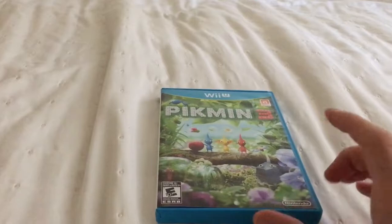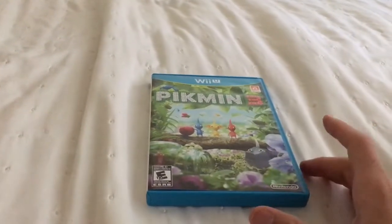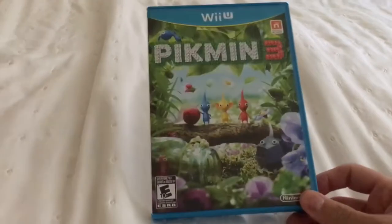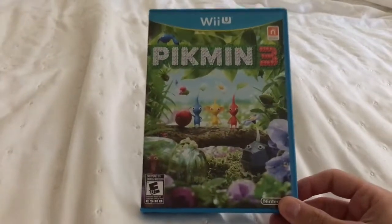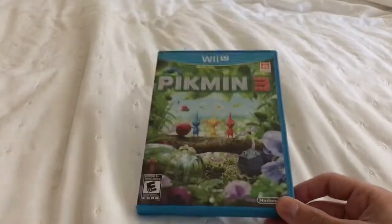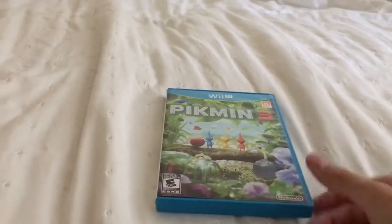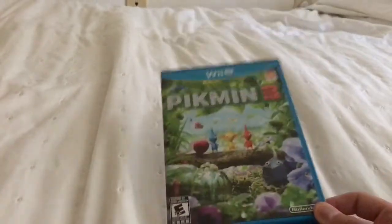Pikmin 3. If you like Pikmin, it's more of the same. The visuals are just more intensified on this Pikmin 3 for Wii U. I would say it's not a bad game at all. It's a great game. This one was rare at first because there was a shortage after a year where they weren't making any more Pikmin 3s, so I'm glad that all you people now can get a Nintendo Selects version. It is well worth that price.